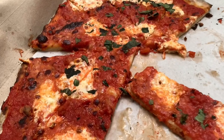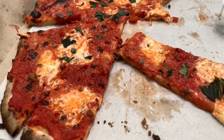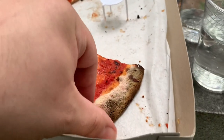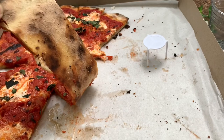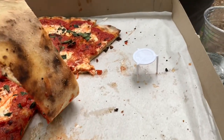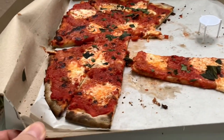The basil was all right. Not the most pungent basil, but I'd rather have it there than not. This crust is legendary, guys. Look at that color. It's a perfect leoparding, I think. If you think this is burned, then this is not burned. This is, I would almost say, medium rare.